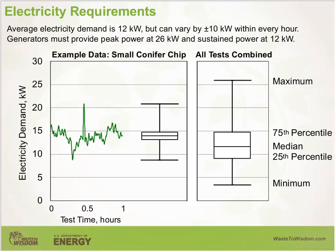And next we will show you some of our results regarding electricity requirements for this process. We found the average electricity demand was around 12 kilowatts, but that was highly variable. It could vary plus or minus 10 kilowatts within a given hour. We found that from our data, a generator needs to be able to provide about 26 kilowatts of peak power, and it should see a sustained load of around 12 kilowatts based on our testing.